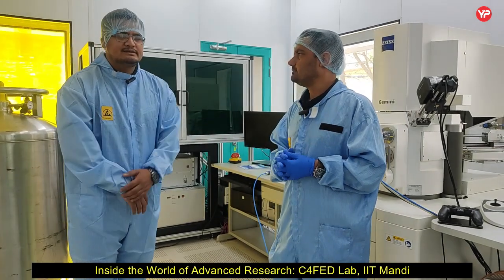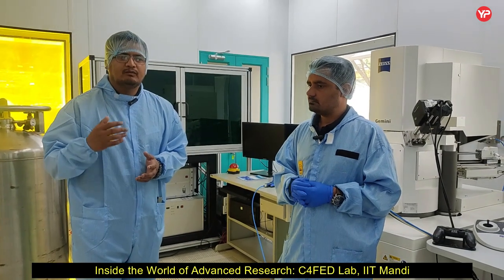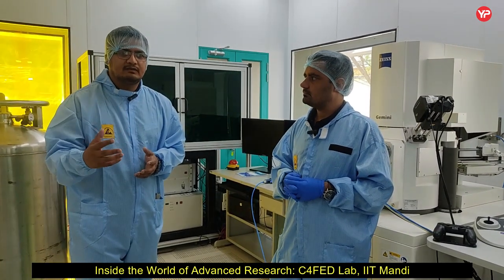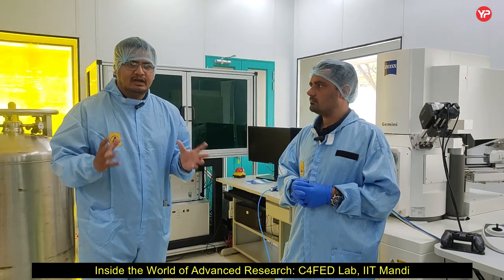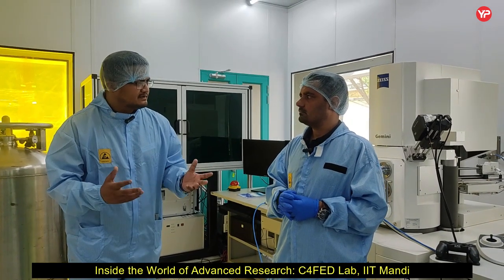In our day-to-day activities, we keep using electronics throughout the entire day, and we believe we are getting more smart electronics. But what is the logic, what is the process, what is the manufacturing, and what is the hard work behind that smart electronics, we will try to learn today through Mr. Sumit. We will see what kind of experimental setup this lab has and how they are utilized at different stages of fabrication. So can we start please?